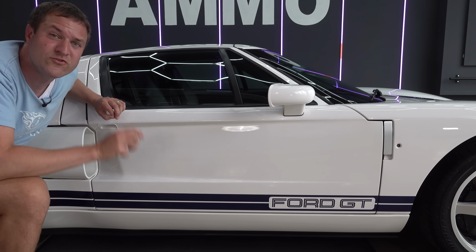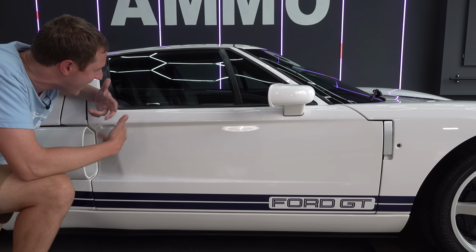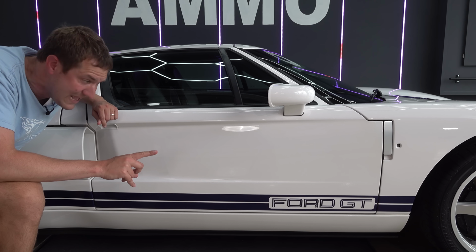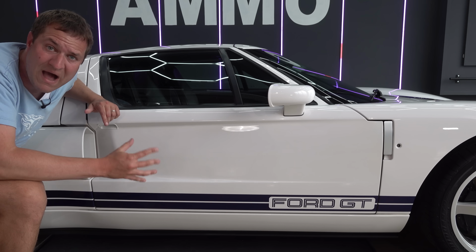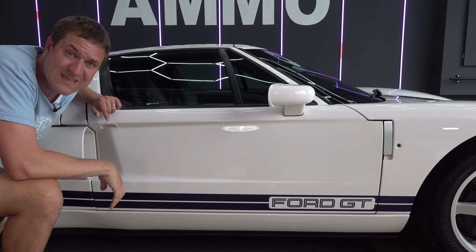Now, I have talked to people at Ford about this. Why did you do that? Why did you give this car so many cheap Ford parts? And they said they really had no idea what to expect from the Ford GT, if people would like it or buy it, and they really wanted to keep the price point around $150,000.